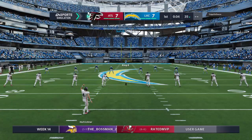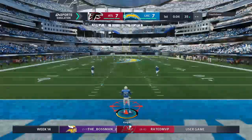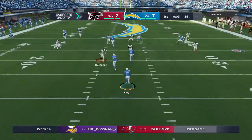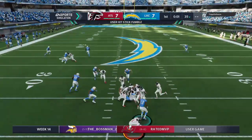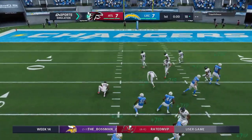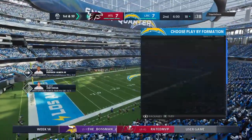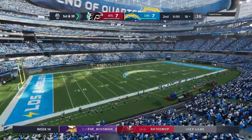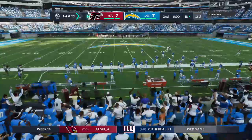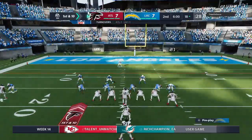Sterling Hauschka to kick off for the Falcons. So all even at 7 now as they kick it away. That'll be taken about a yard deep. These two teams all tied. So from inside the 20, here's 1st and 10 at the 18.